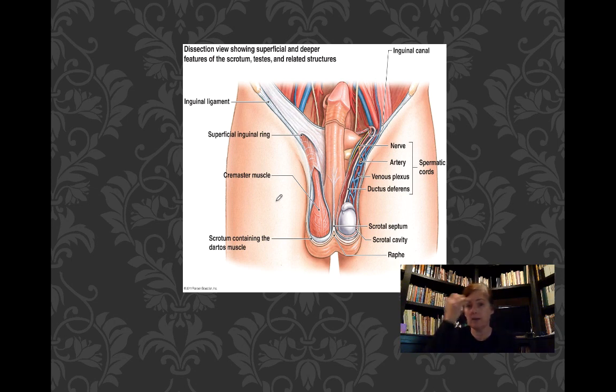Another structure that I wanted to talk about is called the spermatic cord, and that's highlighted here. It's a collection of structures that passes through the inguinal ligament. This is something that we've talked about before. We've talked about this inguinal area that runs from the ASIS to the pubis, and we do have a ligament that travels across there too. This is also the area where, when you flex your hip, you form that crease on the anterior part of your hip.